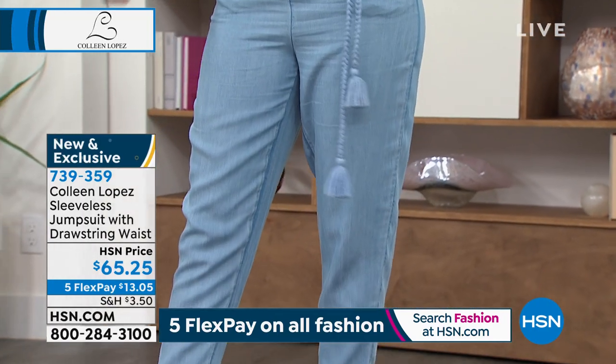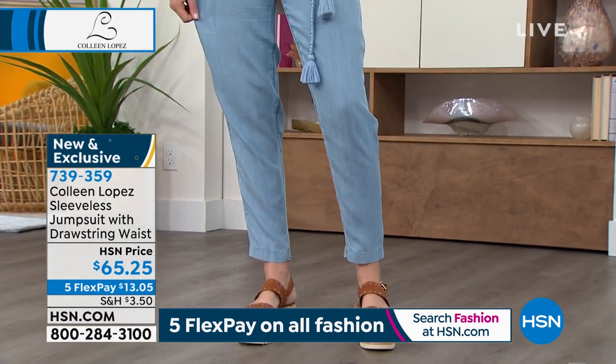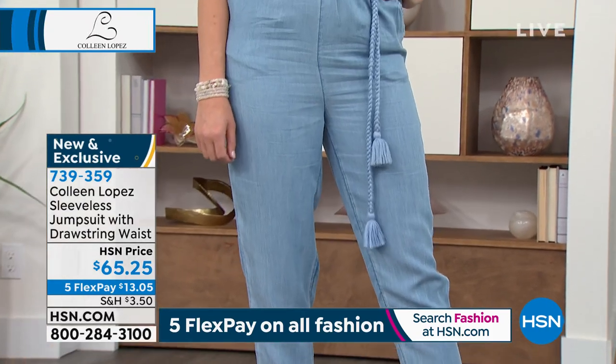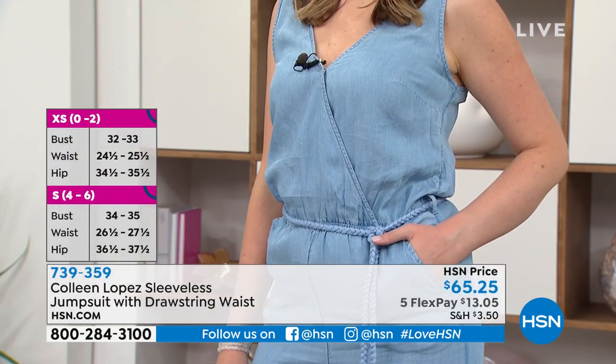The length on this is coming in at 30.5 inches long. It does have a little bit of stretch. It's 5% spandex, and it's available in extra small through 3X in terms of the sizes, if I'm looking at this right. Yep, extra small through 3X. So it's fun. I mean, it's really a great, easy, little, versatile piece.